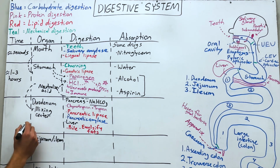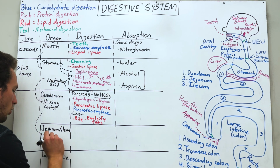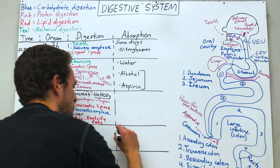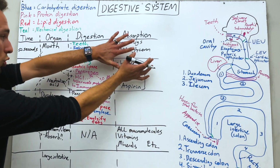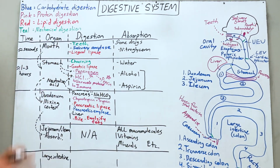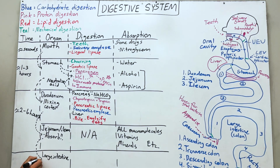So at this point, we are going to enter the longest section of your digestive tract, the jejunum and the ileum, which are the latter points of the small intestine. And the main goal of these areas is to absorb those nutrients. So there will not be any digestion occurring here, but we will absorb basically all the macromolecules, vitamins, minerals, etc. Compared to the previous absorption of the mouth and the stomach, this is where the magic happens. The small intestine is where all this absorption will occur, and this stuff will stay in the small intestine for about 2 to 6 hours before being passed into the large intestine.